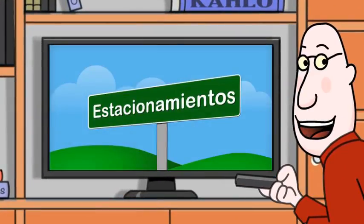Estoy muy interesado en los estacionamientos.